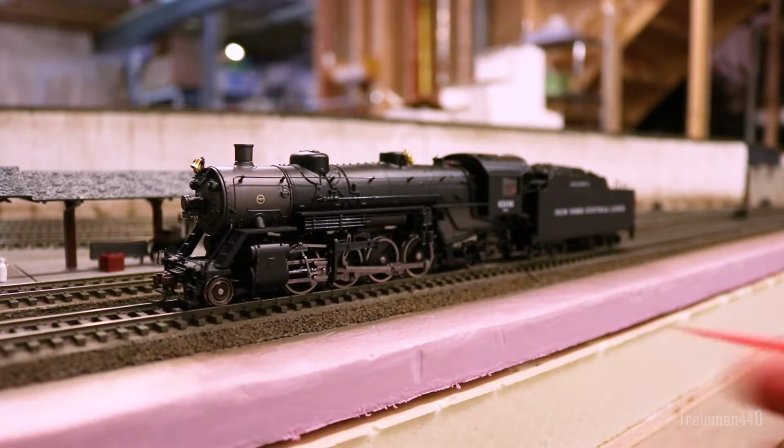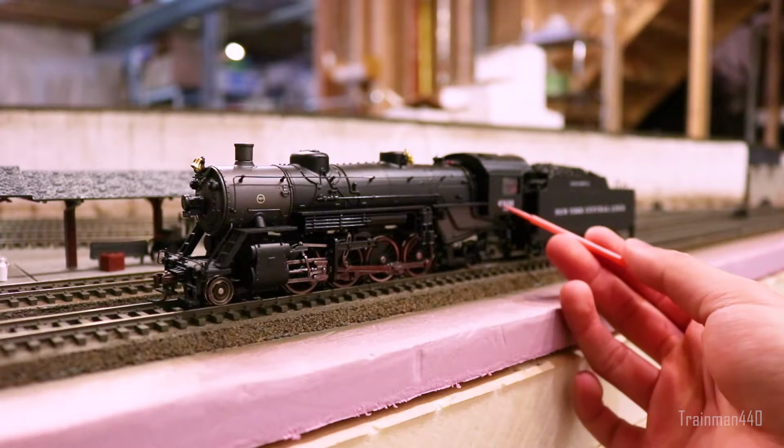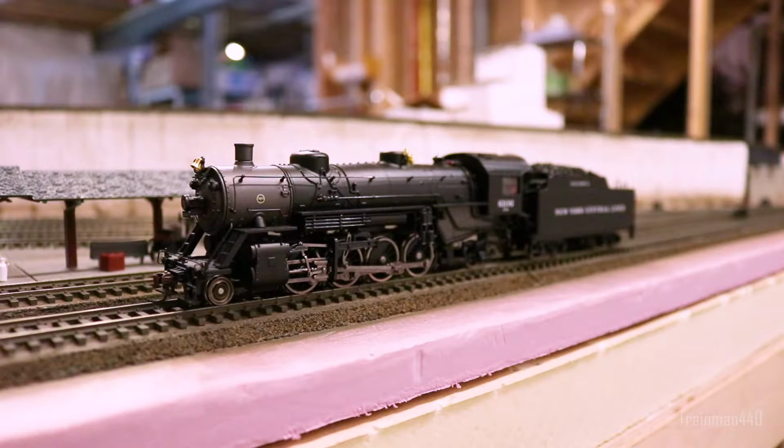Alright, up next we have the MTH model. Also, I'll begin to say that the paint is very nice. It is, as you see, a little more gloss finished because you can see the light reflecting off it. Yeah, I'd say the printing is a bit better than the Athearn model. I mean, it is newer. As you can also see, the number plate is present. It's missing on the Athearn model.